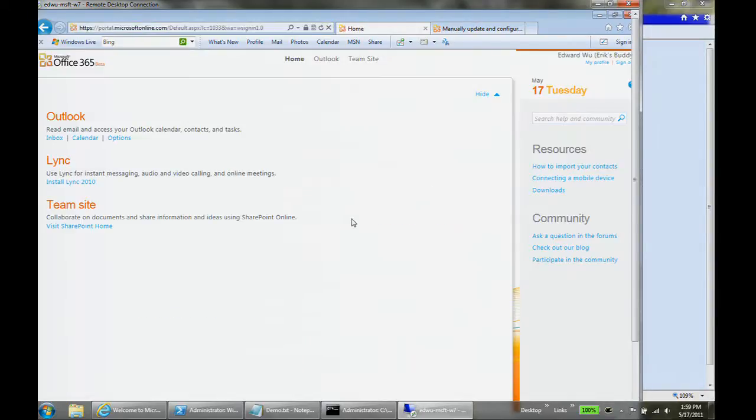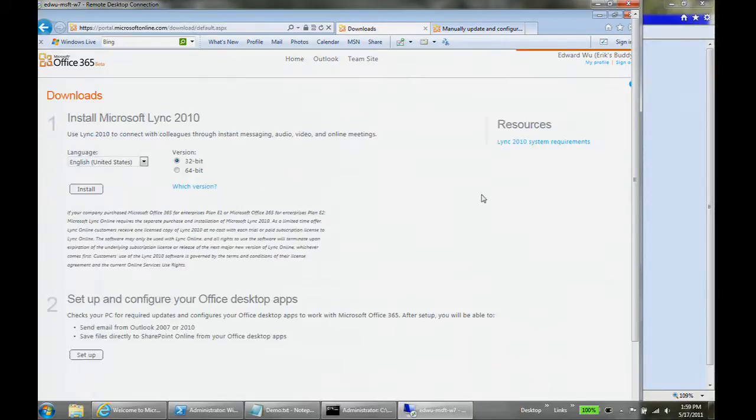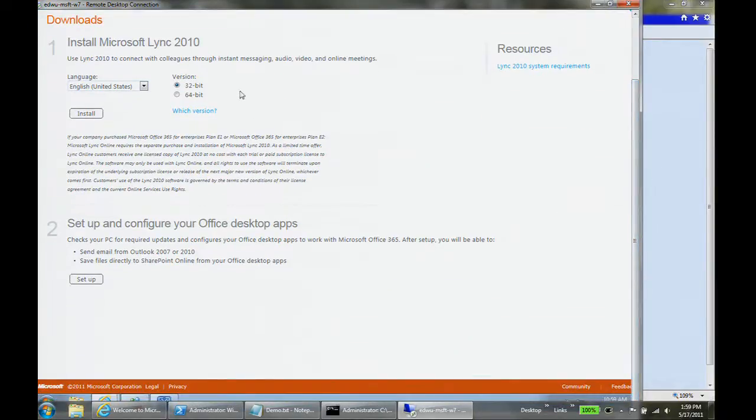So when you come over here, this is what your users are going to see. And we'll have explicit templated instructions to say, okay, when you get here, you want to click on the downloads page. If you need to install the Lync client, here it is. Choose the version you need. I've already installed it on this client, so I'm not going to run that. But here's the most important part. This is where the Office 365 setup actually happens, on step 2.